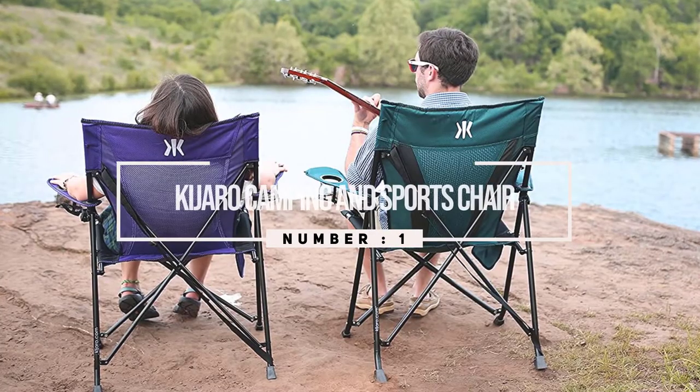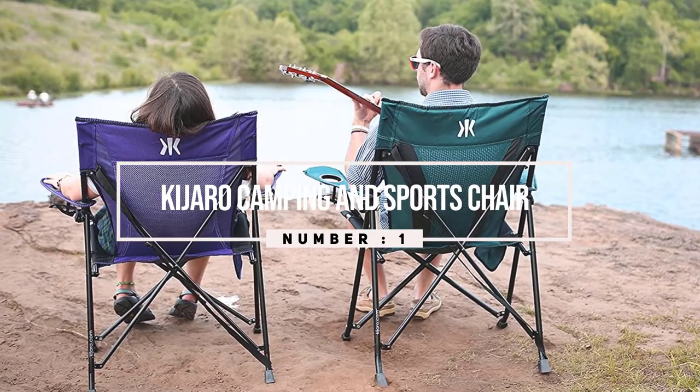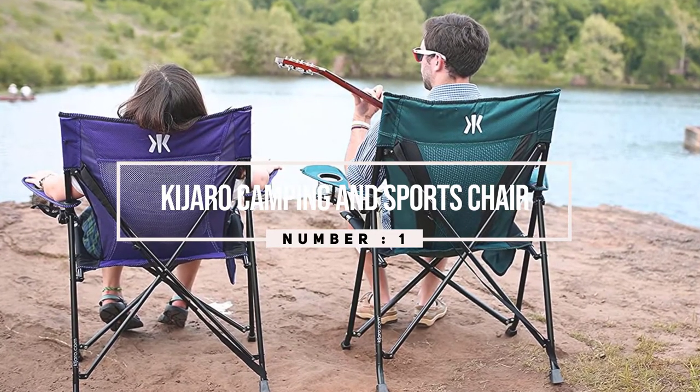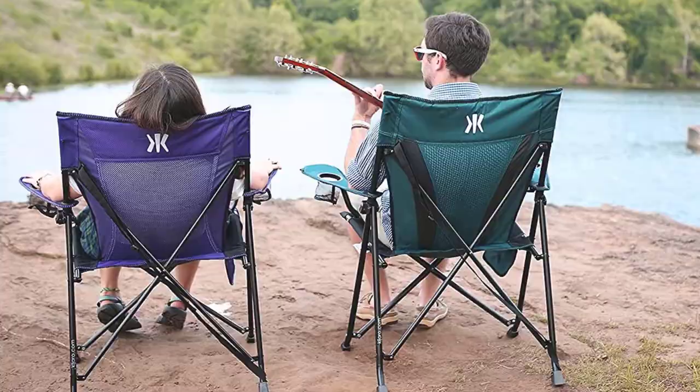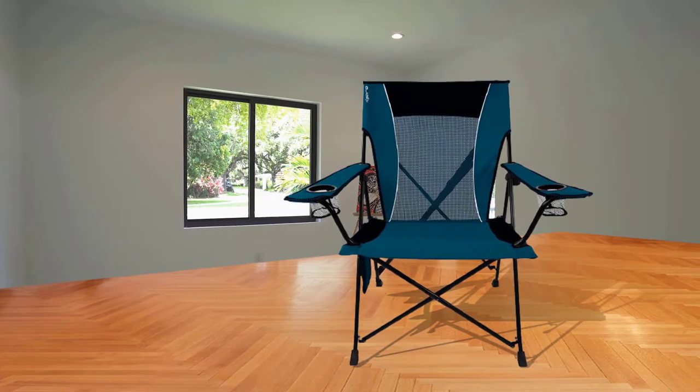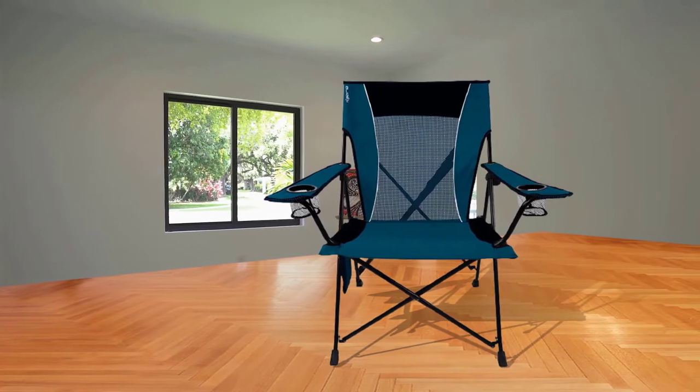Number 1. Kajaro Camping and Sports Chair. The Kajaro Dual Locking Camping Chair is designed as a folding chair. The dual lock system allows the chair to lock in place when set up. In addition, its components lock together when folded for easier transportation.